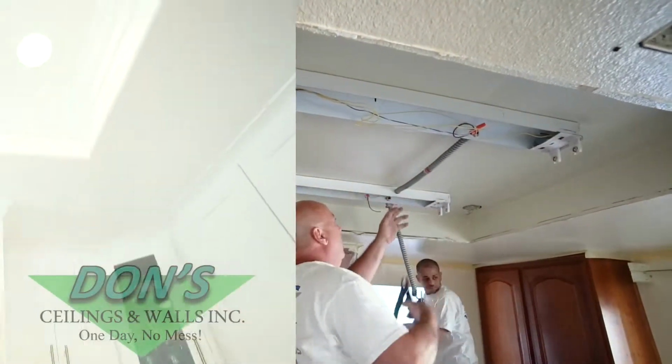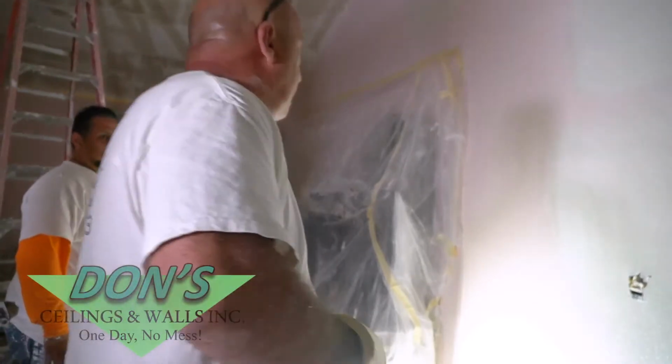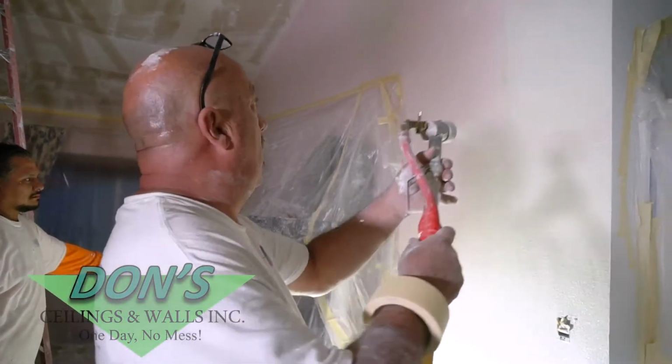It could be a nightmare to have this done in a bad way, where you see all the tape seams and the nail divots and have a poor texture job. Or it could be a real great experience where you leave to go to work and you come home and your ceilings look gorgeous.